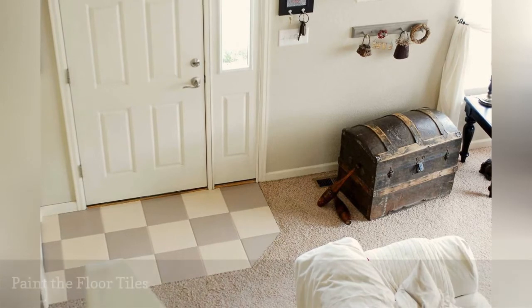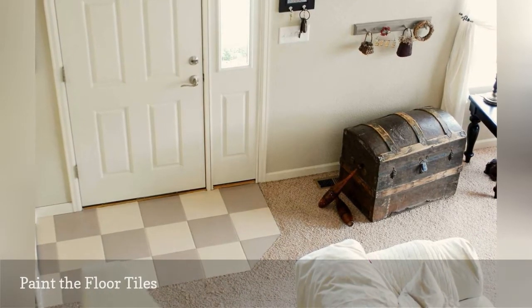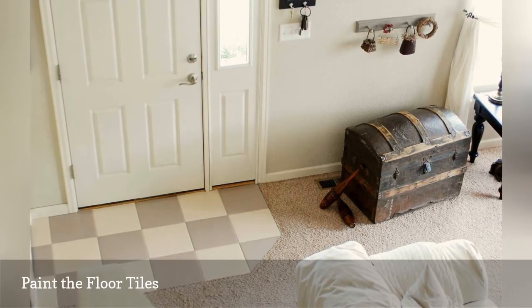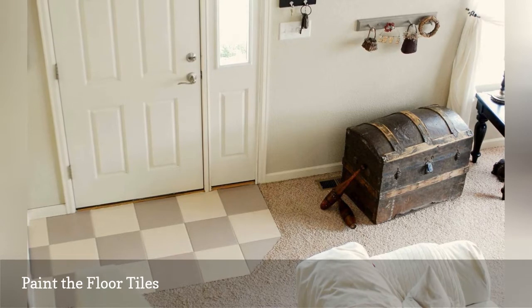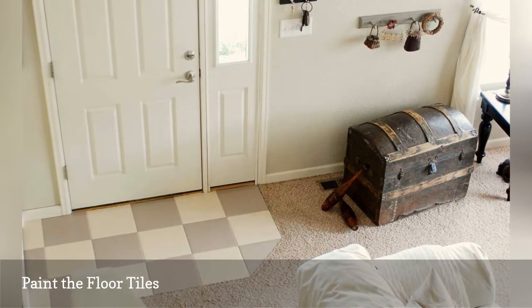Let's say that you hate the ceramic tile in your entryway, and you cannot afford to rip it all out. What to do? Kelly from the crafty blog Moon and Me gave her blah, neutral tiles a spanking new look with chalk paint. Afterward, she protected her checkered creation with a water-based sealer.